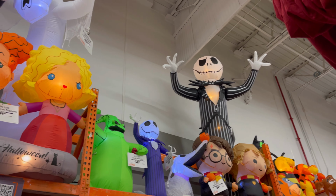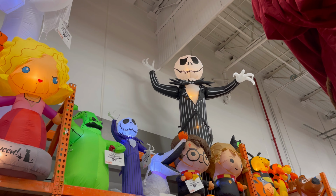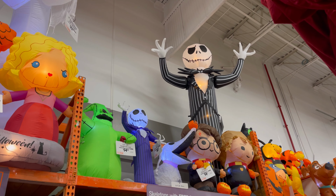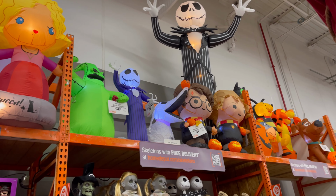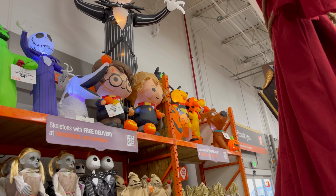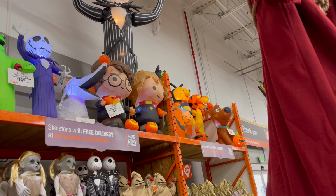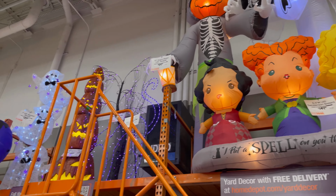And they do have a giant Jack Skellington. Now, this one's not as big as the one we just saw at Lowe's, but it is pretty tall. And then they have these other inflatables here. They even have some Disney characters, and it looks like a pumpkin right there. So those are pretty much the inflatables that they have here.